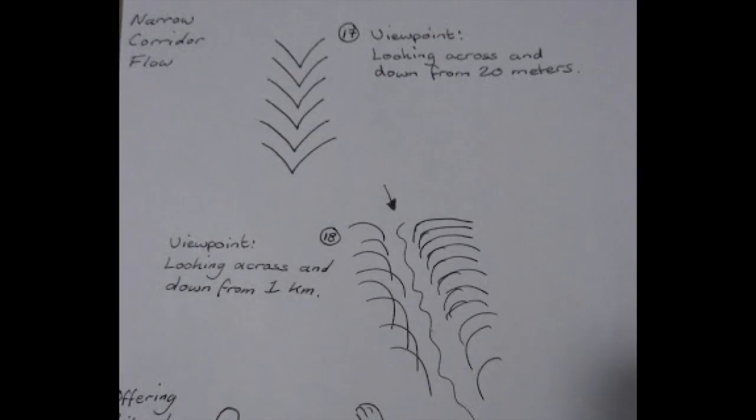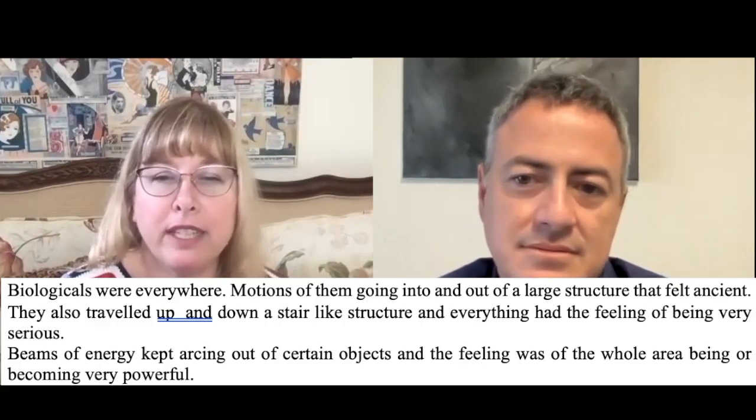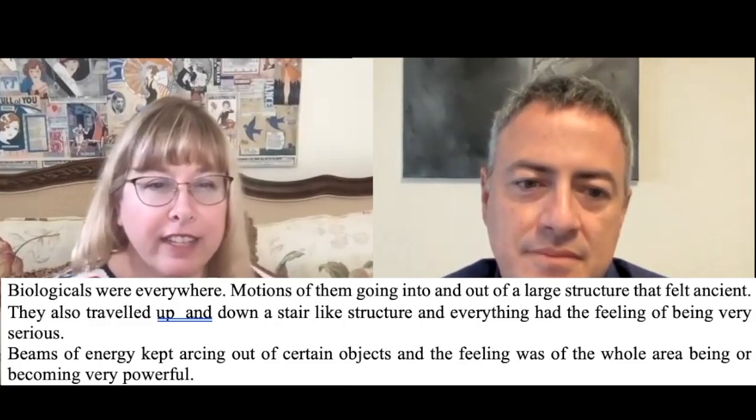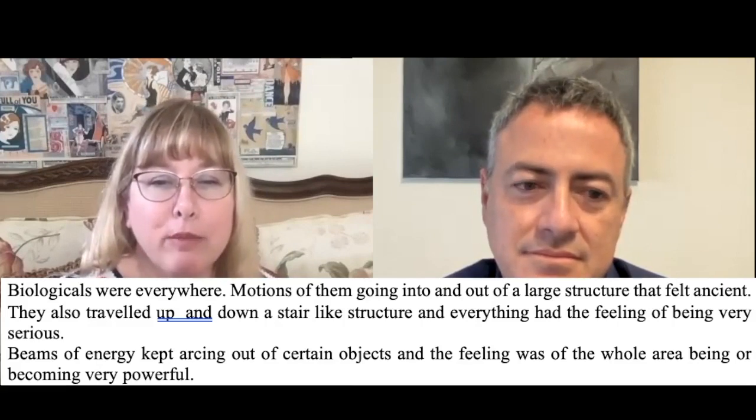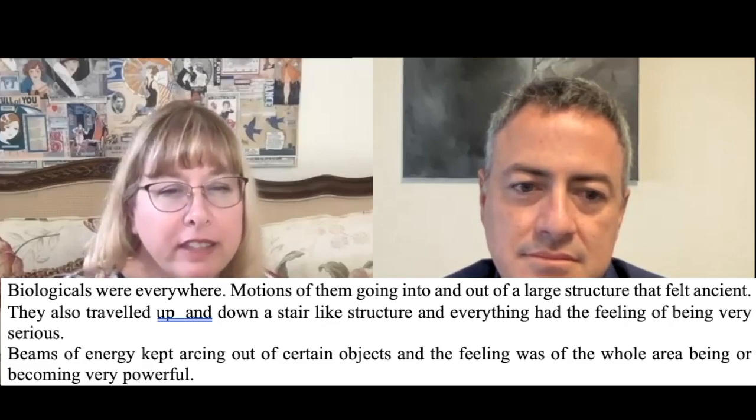One, pyramid-type shapes of a triangular form were seen scattered around the open area. Two, a channel-type shape, likened to a very large feather, was viewed with what appeared to be a spear-type ball shape rolling down the channel, which was in the center. Arc-type shapes appeared with a tunnel-type shape. Biologicals were everywhere, motions of them going into and out of a large structure that felt ancient. They traveled up and down a stair-like structure, and everything had the feeling of being very serious.